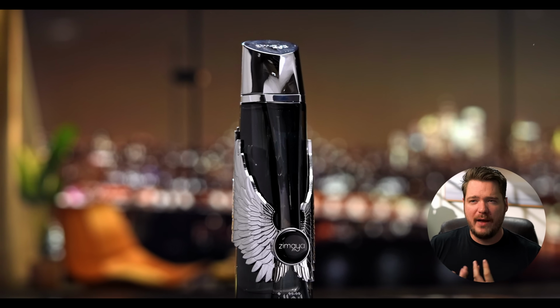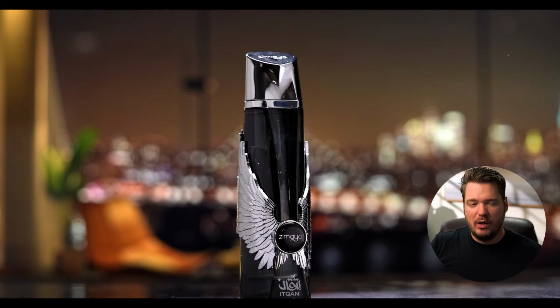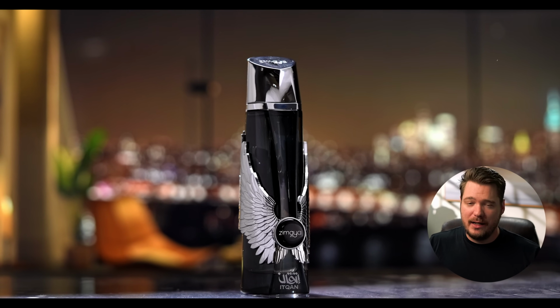But the winged bottle here looks pretty cool, and it's like that clean laundry fabric softener, orange blossom and ambroxan, and the nice citrus quality. It's a really good DNA. I would highly encourage you to at least try it. One of my favorite clones ever.